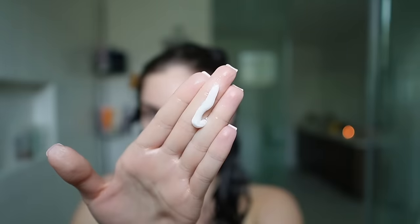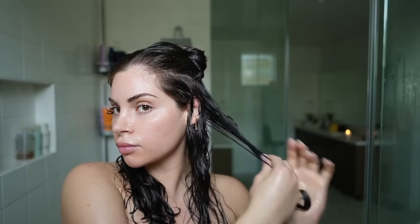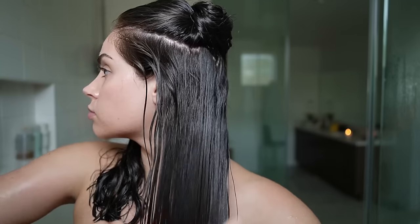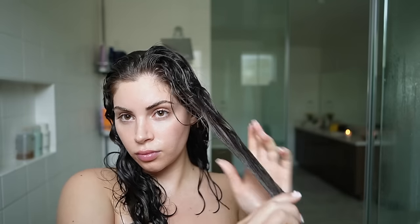And guys, you need such a small amount. I use that much for that whole section you're seeing right there, but you don't want to use too much because you don't want to weigh your hair down. This is super moisturizing, so a little goes a long way. That was a cute little play on words. After I applied it to the whole section, I just comb that through my whole hair, and then you get salon hair in literally 5 minutes.